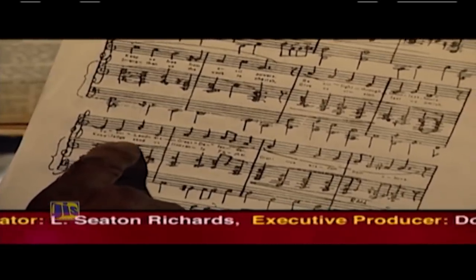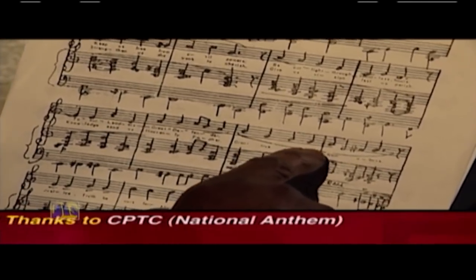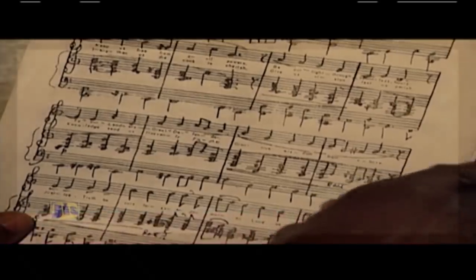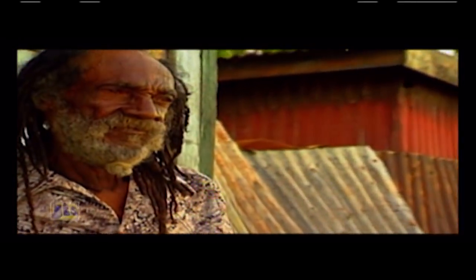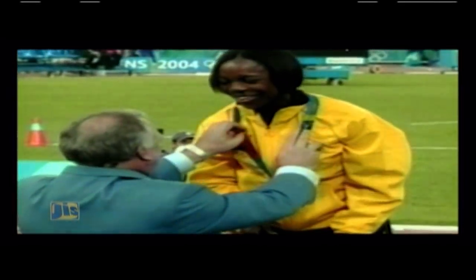Justice, truth be ours forever. Jamaica, land we love. Jamaica, Jamaica.